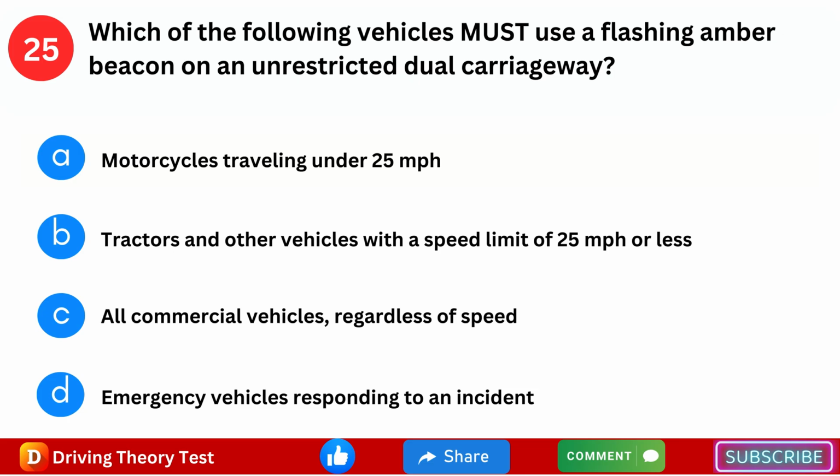Which of the following vehicles must use a flashing amber beacon on an unrestricted dual carriageway? Option A. Motorcycles traveling under 25 miles per hour. Option B. Tractors and other vehicles with a speed limit of 25 miles per hour or less. Option C. All commercial vehicles regardless of speed. Option D. Emergency vehicles responding to an incident.